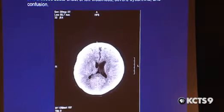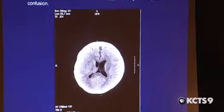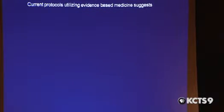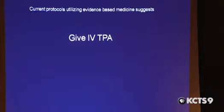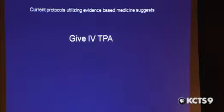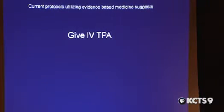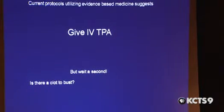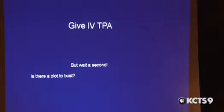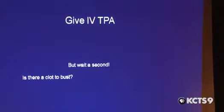She's within 3 hours. She's got focal weakness, right? She fits, right? Current evidence-based medicine and protocols say give TPA, right? Perfect, we're done. That's not scary, is it? No, let me give you the scary part. The scary part is, is there a clot? When I'm assessing a person with a stroke, I want to make sure there's a clot to bust. I'm going to give them a potentially dangerous medication that could cause them to bleed. I want to make sure there's a clot.